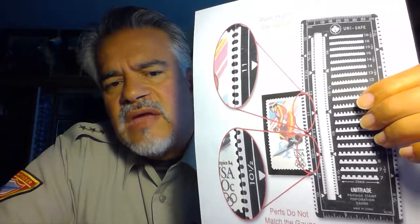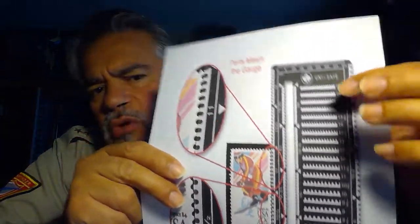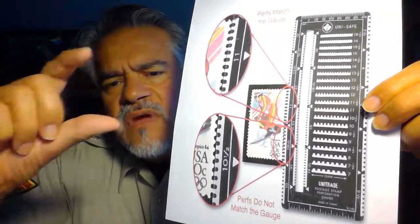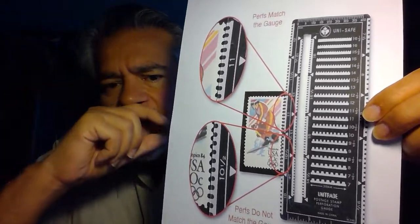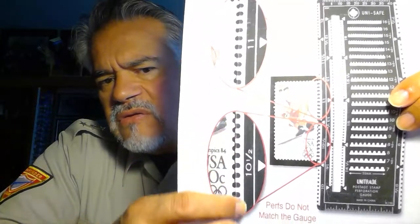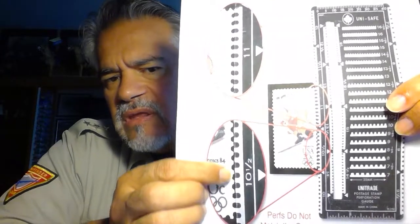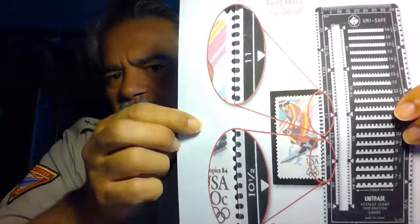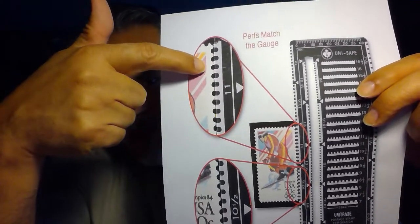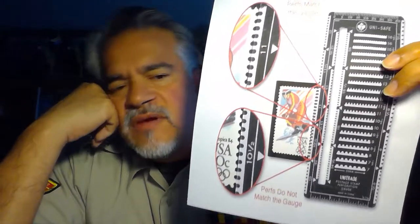Well, for collectors, they want things to be just right. So they created this thing. It was like a ruler, this here on this side, called a perforation gauge. The perforation gauge would measure every 2 centimeters of a stamp. And you can see on this bottom picture, in the 2 centimeters, there's only 10 and a half perforations that are perfect. And then you come to a half. The top picture is what the collectors like to get the most, and that's the perfect perforations, and they would be 11. There would be 11 perforations for every 2 centimeters.